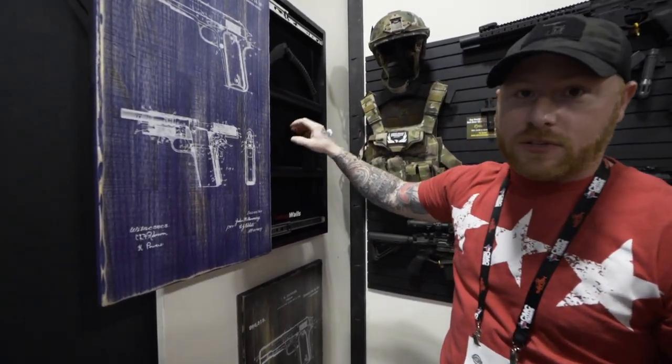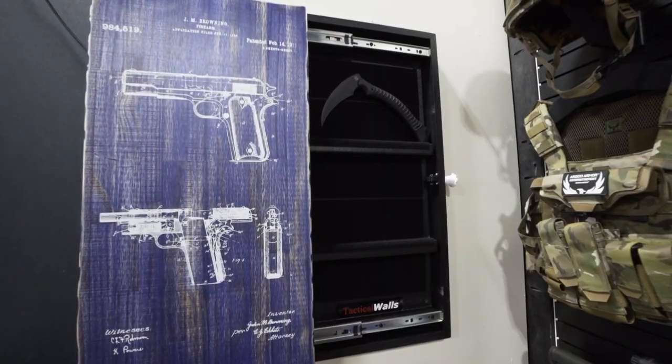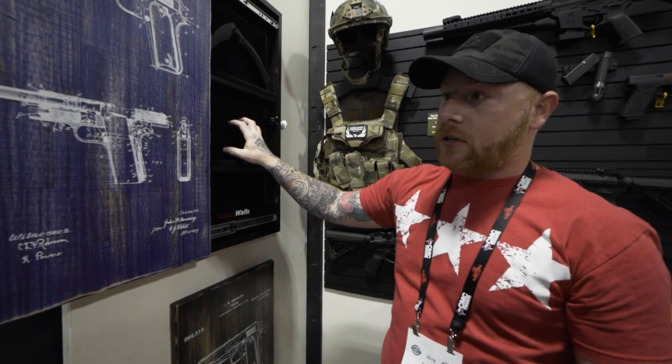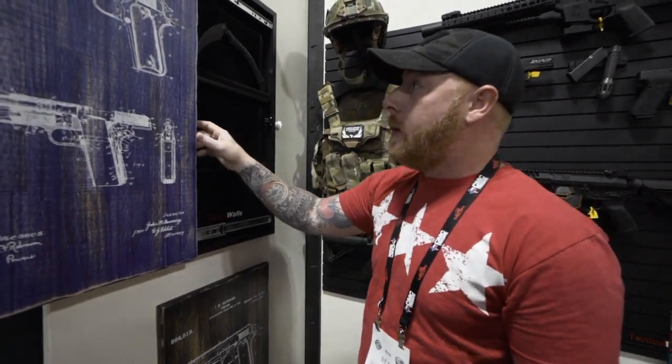They've got Velcro in this one, so you can put Velcro stuff in here. You could Velcro a Kydex holster into here. You can do all kinds of stuff. So this is a really cool solution. It's less expensive than the other, and that's that.